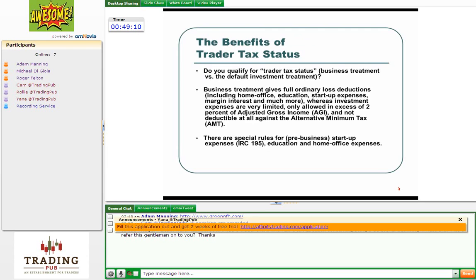Now we'll go through, I saw a question earlier asking what you have to do to qualify as a trader. So here's what we'll go through: you've got to determine, do you qualify as a trader? Because if you qualify as a trader, you get to take so many more expenses. You're going to save a ton by qualifying as a trader and deducting all of your expenses on Schedule C, as opposed to having to deduct some of your expenses as investment expenses on Schedule A. As a qualified active trader, you essentially can deduct your seminars, your educational things, home office.